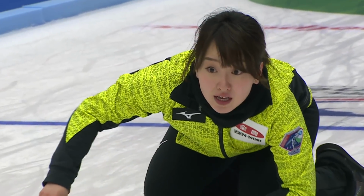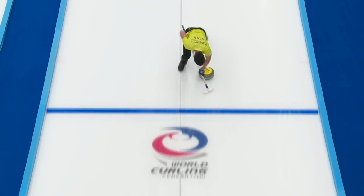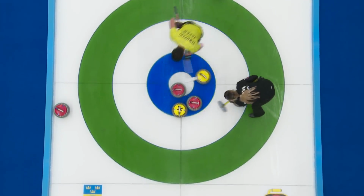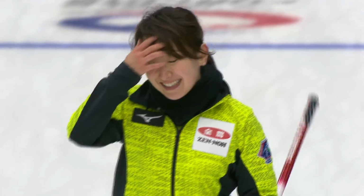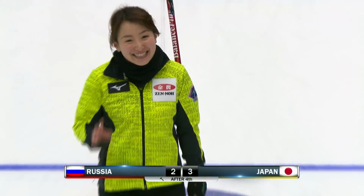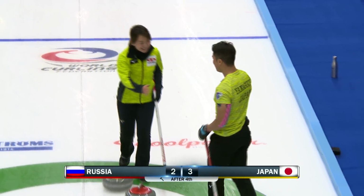Last stone fourth end, Satsuki Fujisawa with Yamaguchi on the broom, trying to sweep this past the center guard. They are past, and the corner as well, and moves both reds enough for one. Good try, though. Very close to two. Nice throw. It's maybe slightly overswept on the line, but that's still a very good shot. And a point for Japan. They lead it 3-2 at halftime.